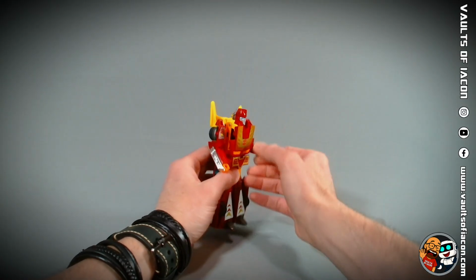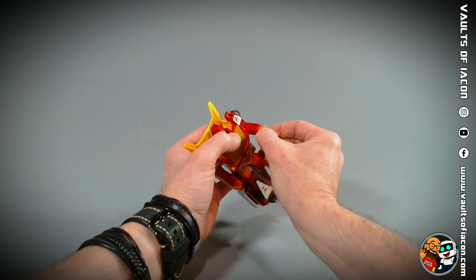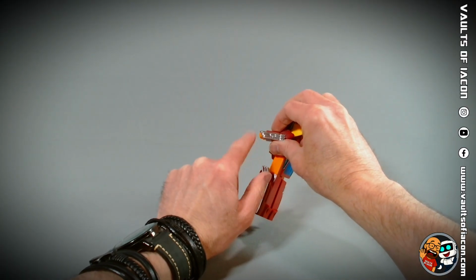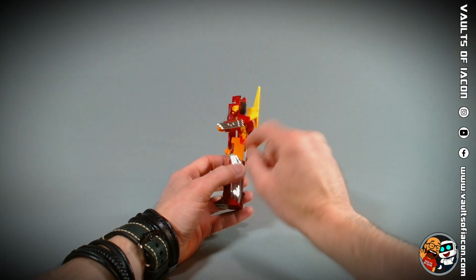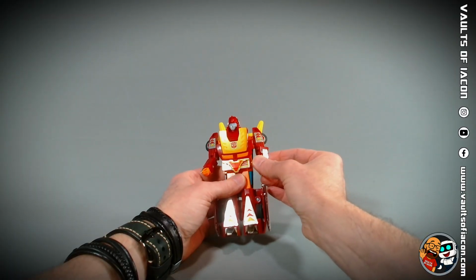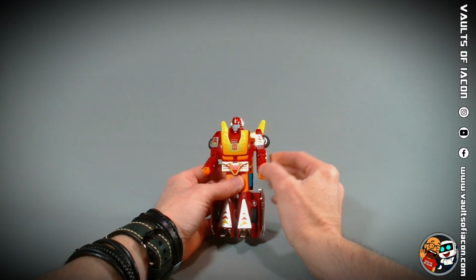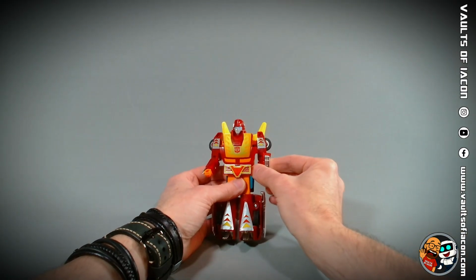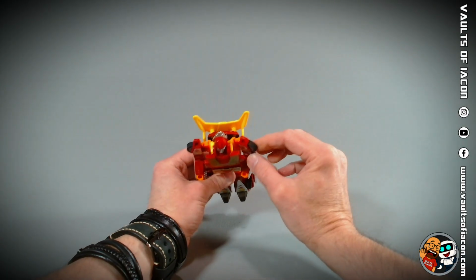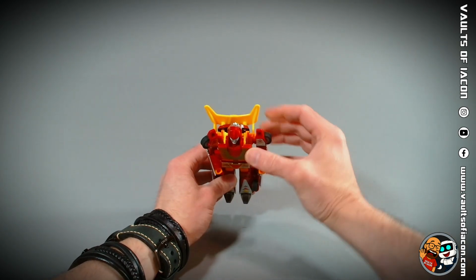There is some very slight rotation on the wrist, but it doesn't go anywhere because his blaster guns, that form from his exhausts, stop it from rotating. There is a swivel just here above the elbow, but again, that's part of the transformation sequence. It's not really independent articulation. And also the arms will kind of bend in slightly and, well, would bend out.